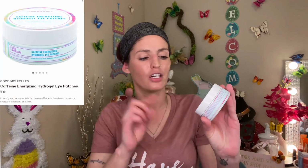All right, the next thing we're going to talk about here are under eye gel masks. I love them. I know you guys love them. So I got a whole kit from Peter Thomas Roth, and it had a bunch of different gel masks. I still have this one because I still have some left in here, but there was a green Hydra gel one. There was this one, another one. And I'm just going to tell you guys, okay, yes, this has colloidal gold in it or whatever, but I really didn't see any difference with this than the caffeine energizing hydrogel eye patches from Good Molecules. I mean, they're almost identical.